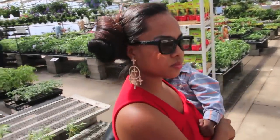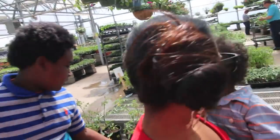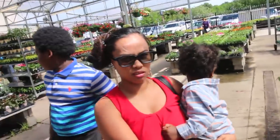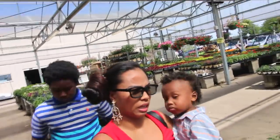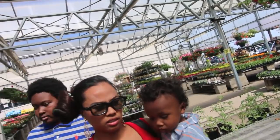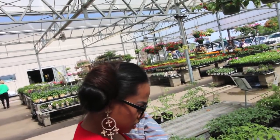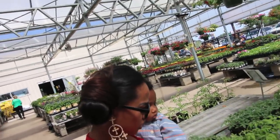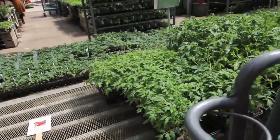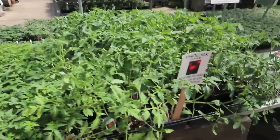So what do you think about the variety so far? Tomato sprouting. Yeah. I think some of them we already had, like mostly what they have is what we have planted. The ones that we like. Yeah. But there are some, well, we do have mortgage lifter seeds. And those are here. These are mortgage lifters. Now this is a Phoenix.